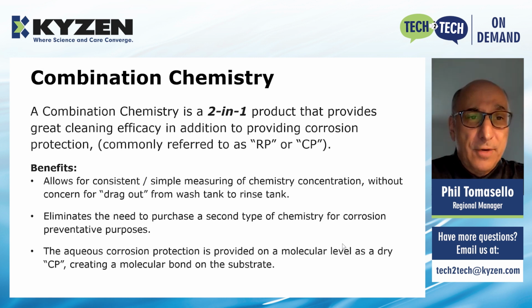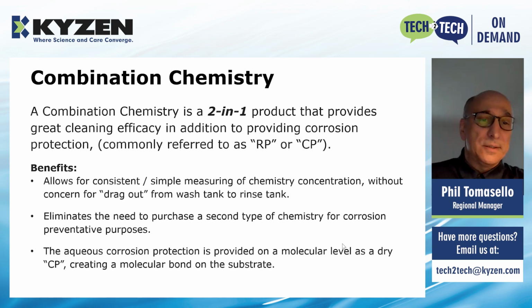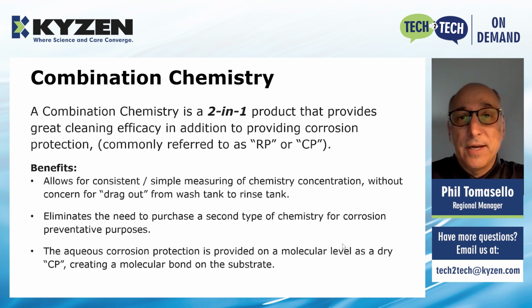But first, a refresher. Combination chemistry, as you probably recall, is essentially a two-in-one product. It really provides both cleaning efficacy and corrosion protection all in one. And we commonly refer to corrosion protection as RP or CP, it's abbreviated. And so throughout, we'll be using some of that terminology for you to be aware of. Combination chemistry has some great benefits. It's essentially allowing you to simplify your process.